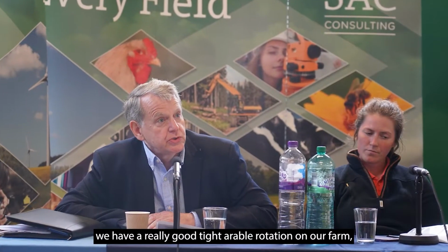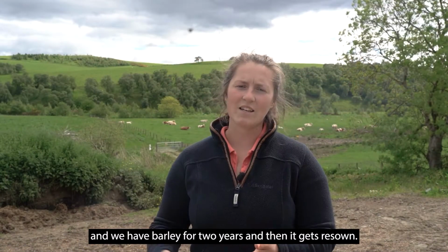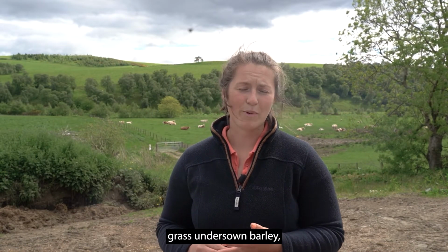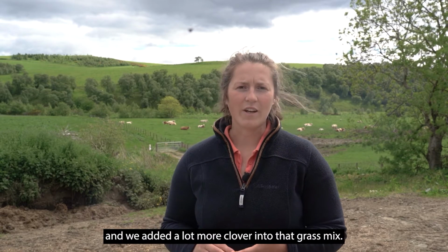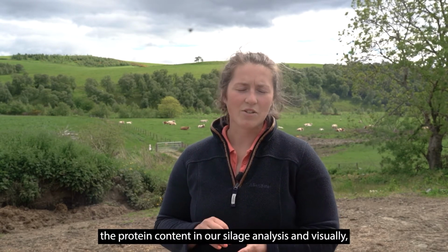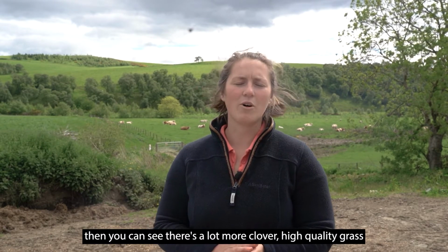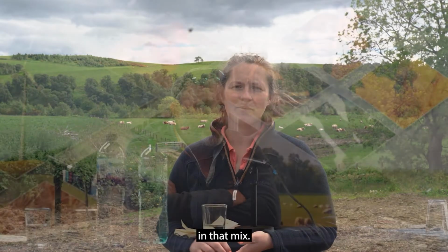We have a really good tight arable rotation on our farm, and we have barley for 2 years, and then it gets re-sown grass under sown barley, and we added a lot more clover into that grass mix. That has increased our protein content in our silage analysis, and visually then you can see there's a lot more clover, high quality grass in that mix.